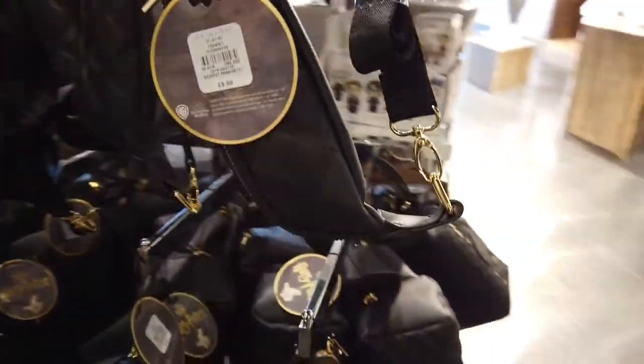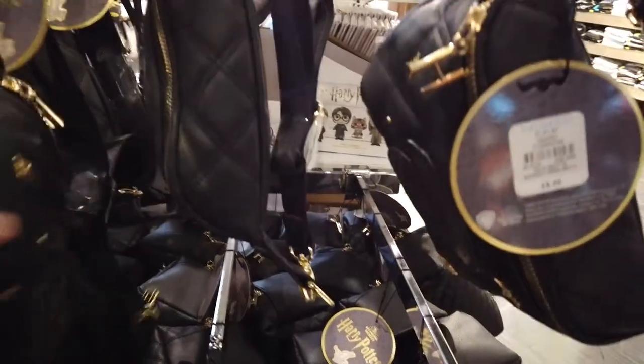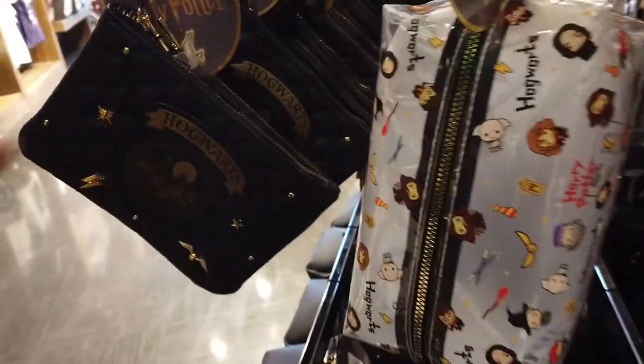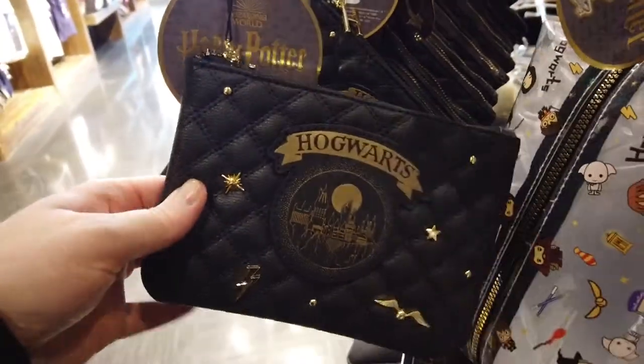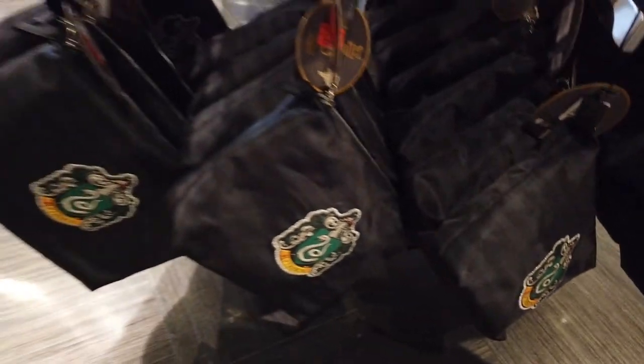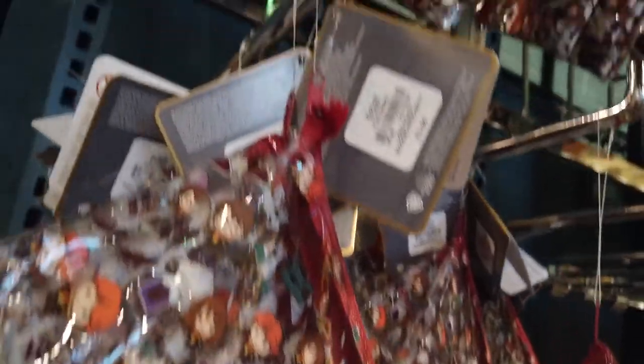Some more bags. £8. That one to go around your waist. And you've got a purse here. And that one is £4. Slippers as well down there. It's very empty in here. I've just come in, it's just opened, which is perfect for filming.